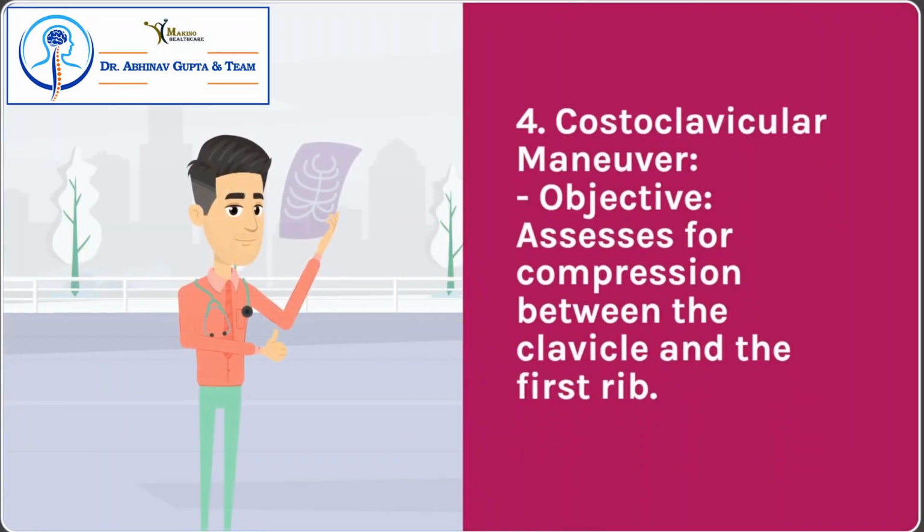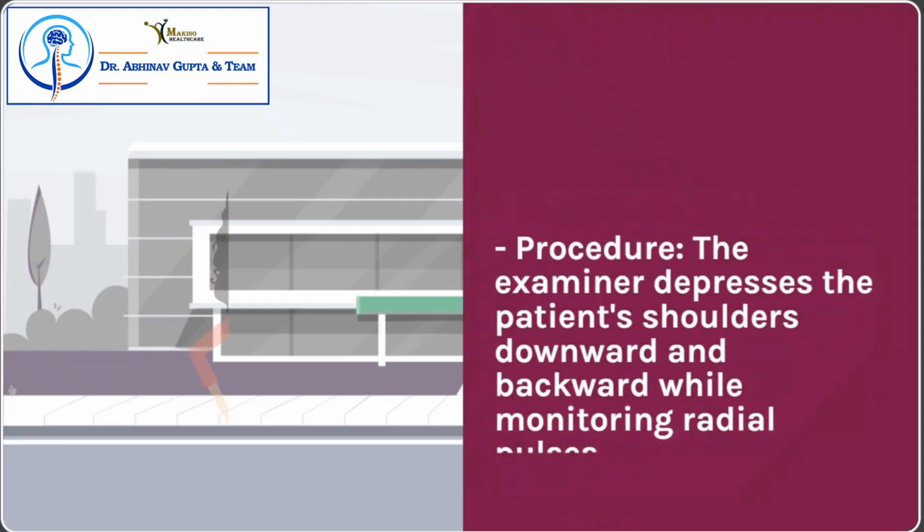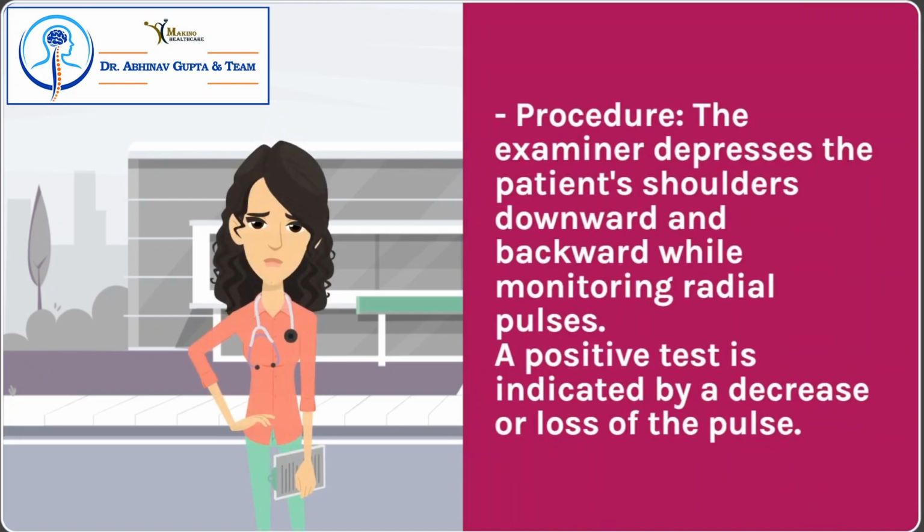4. Costoclavicular maneuver. Objective. Assesses for compression between the clavicle and the first rib. Procedure. The examiner depresses the patient's shoulders downward and backward while monitoring radial pulses. A positive test is indicated by a decrease or loss of the pulse.